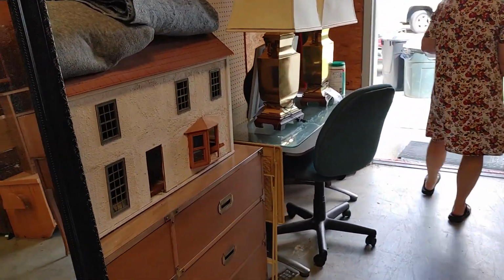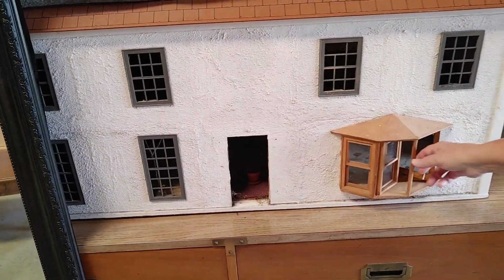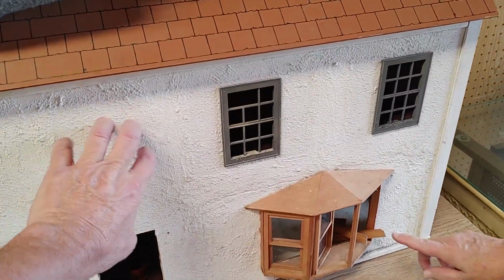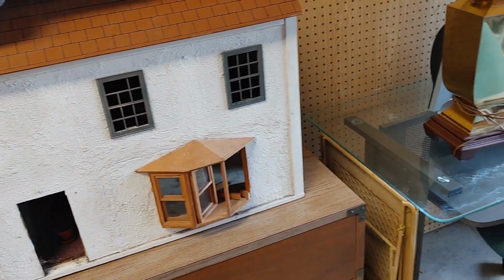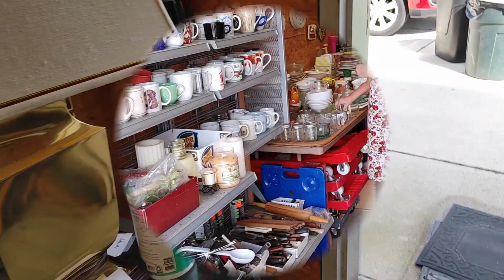I love this dollhouse, but I don't know what to do with it. It is nice. It's real pretty. Is it homemade? It looks like it might be. Yeah. Well, not for me today. We should have gotten pictures of that.